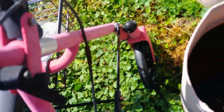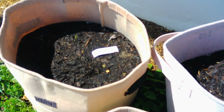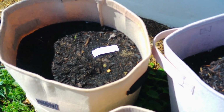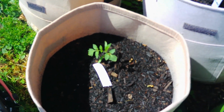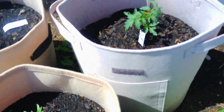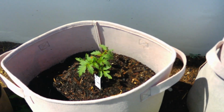Alrighty. Ooh, it looks like we finally got Aroma Tomato coming up. She took her time, but she made it to the party. I don't think you could see it, but she's there. And of course, Amazano, he's so fabulous. The dwarf chocolate cherry tomato is growing great.